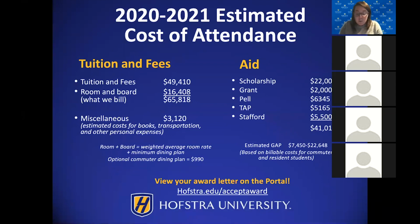Tuition, fees, room, and a dining plan are costs that would be billed directly. The net cost, which is what Hofstra will bill, can be determined by subtracting all of the financial aid received from the tuition, fees, room, and dining. The financial aid on the right is a sample profile. Please refer to your financial notification letter on the portal for your own personalized information.